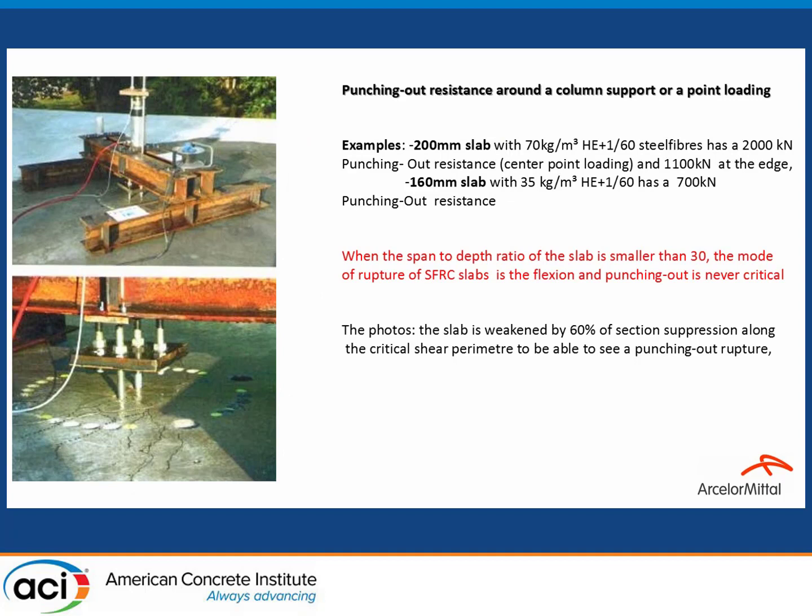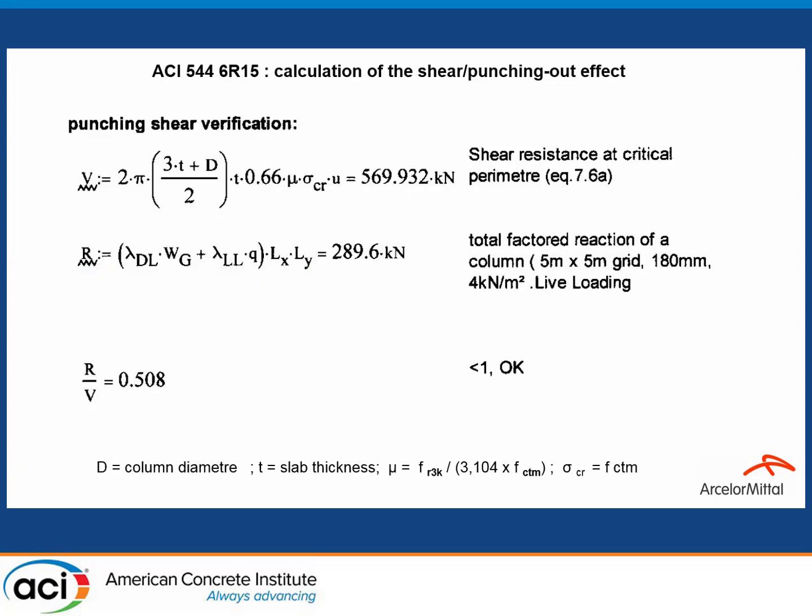Punching is not critical as long as you have a span to depth ratio that doesn't exceed 30, 32. It has never been critical. Deflection loads are not as high as the punching load. So we have done lots of punching tests and it's never critical. This can be calculated using the 6R-15 equations. We derive that again from mu sigma CR with a 0.66 coefficient that is typical to 318. And then we come up to the final safety between the reaction on the column and the resistance.